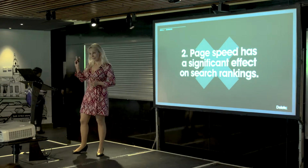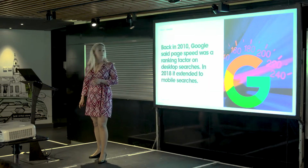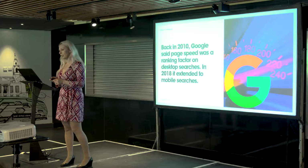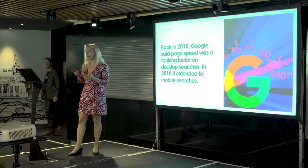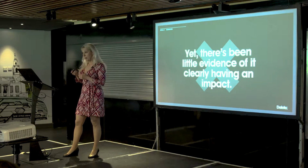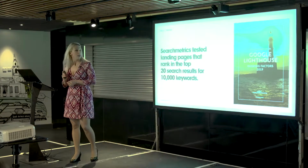Second, page speed absolutely affects rankings. Google announced back in 2010 that rankings were going to be affected by page speed, but only on desktop searches, and then they caught up in 2018, saying it was now going to affect mobile searches. Yet I personally have seen very little evidence of that actually being the case until recently.